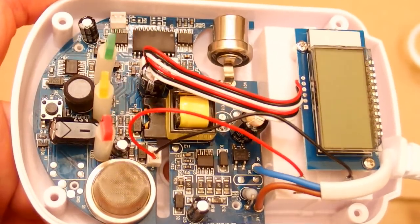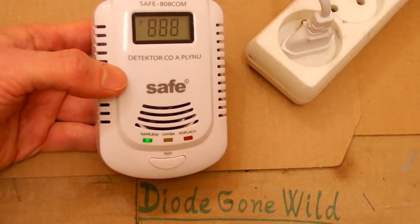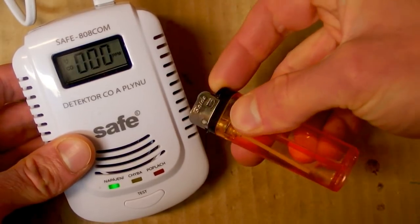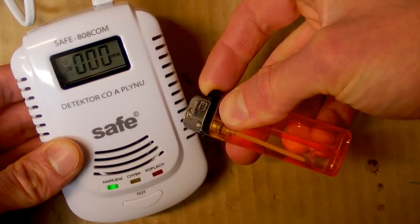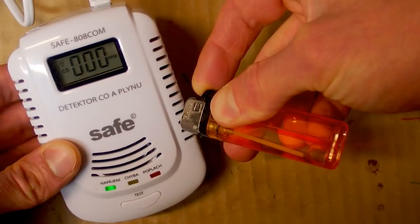Now let's put it back together. And now it's back together and it still seems to work. Vítá vás detektor hořlavých. And of course it's also possible to test the flammable gas sensor using a lighter which contains propane or butane or probably a mixture of both.